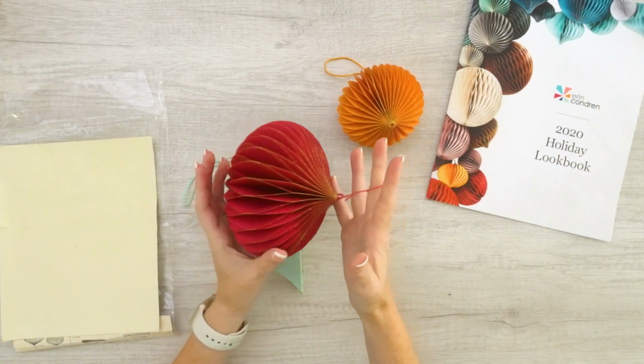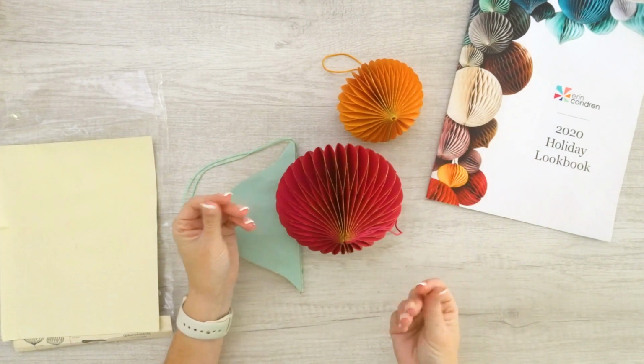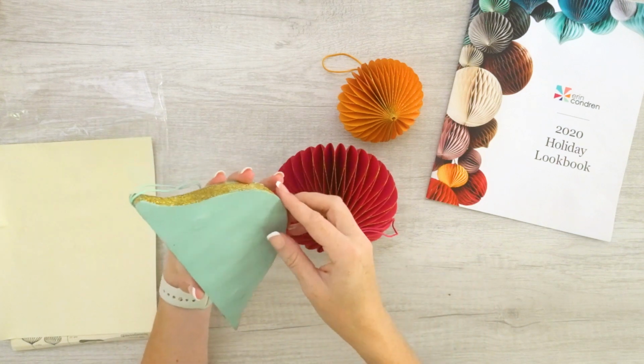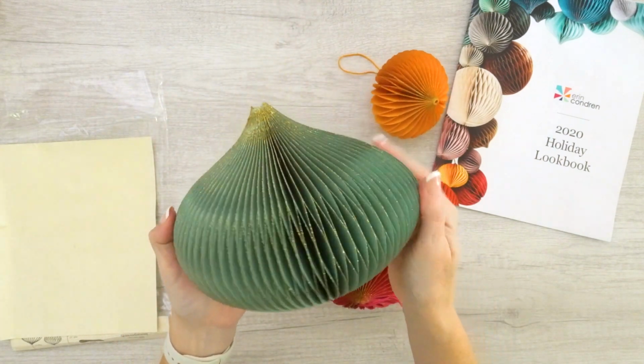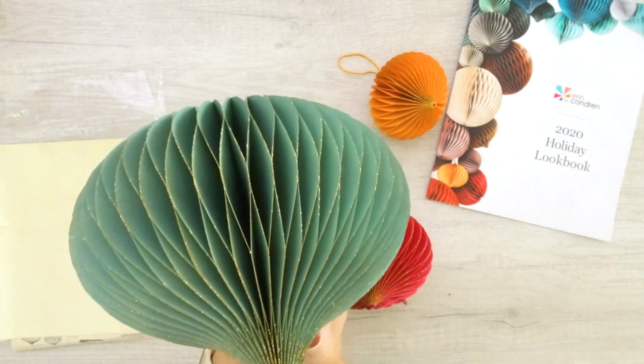Although I will say that I do not care for glitter, so I'm gonna tell you that right off the bat because my entire desk and my hands are covered in glitter, so I'm not a huge fan of the glitter borders on these. I do actually think that these are really, really cool. The magnetic closures are my favorite part of this because it does make it really easy to put them together.